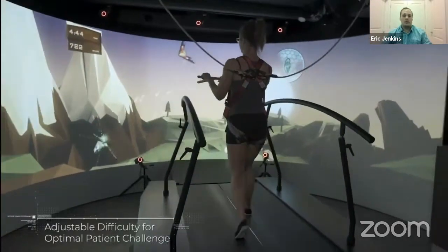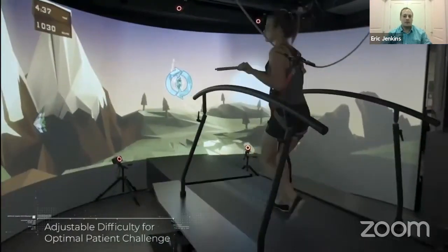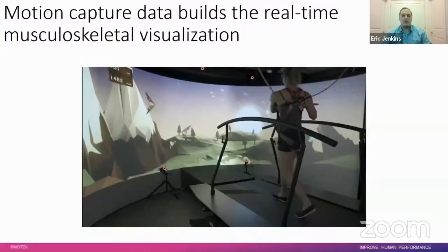One of the cool things to note is that the first clip was static balance all the way up to walking, and now doing some of those perturbations, training that reactive gait. It's a nice video to show the transition from static balance all the way up the continuum to some of those reactive tasks, all within the gaming environment and the virtual reality system, changing the difficulty dynamically in one session.